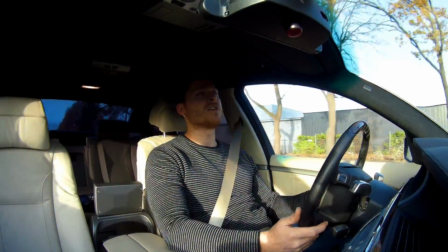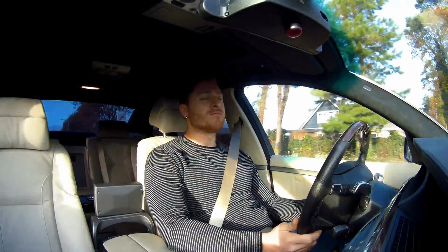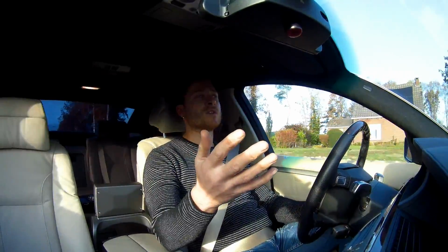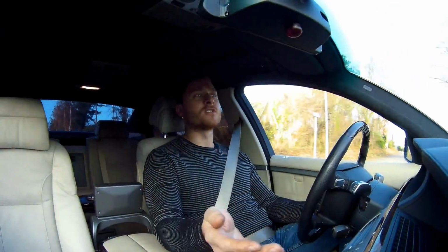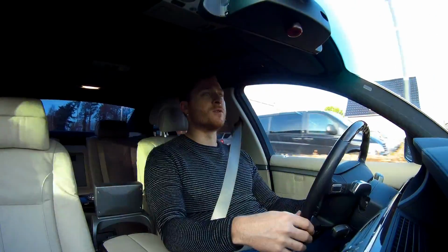But in this condition, it is a little bit lowered, and it looks perfect, and there is no body contact to the road or with speed bumps and that sort of stuff. So it's still pretty good to drive, a little bit lower, looks a little bit better. So I think they did a pretty good job.